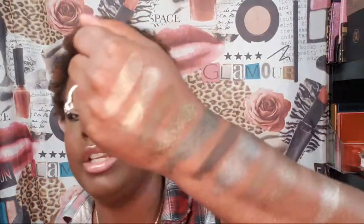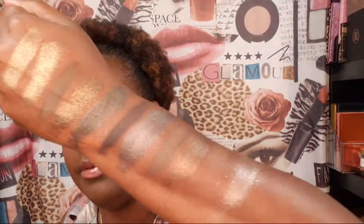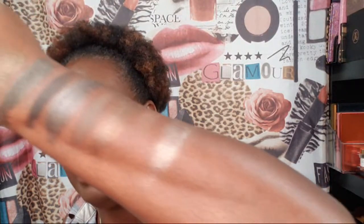Am I glad I have it in my collection? Here's the swatches for those that just came in, before I wash it off. Those are the swatches. Am I glad? Yeah, I'm not mad that I have it, because I feel like it's going to be really great. Y'all, I can't wait to play with it on Wednesday with the Glam palette together and see what looks we can come up with. So I'm glad I have it.